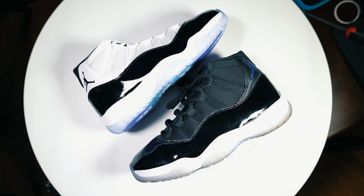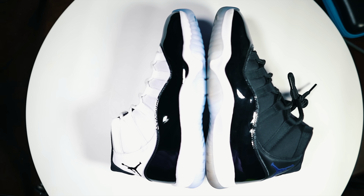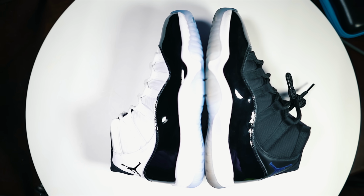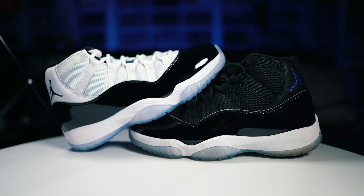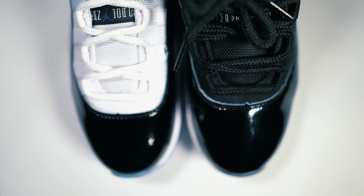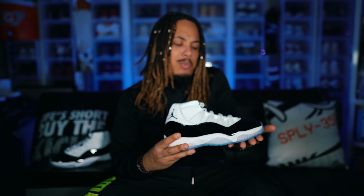However, when comparing it to my Space Jam from last year, the patent leather on the Space Jam was much higher than on this pair. However, that was a size 9 and this is a size 8.5, but the difference is very, very noticeable. I feel like between 8.5 and 9 there shouldn't be much of a difference, but with the Space Jam being the 9, the patent leather on the Space Jam seems to be even higher than the Concord. Now the GS pairs seem to be lower, more similar to the retro pairs of the past.